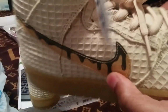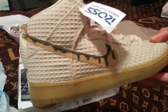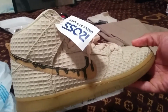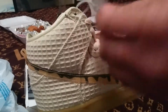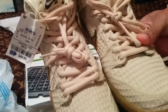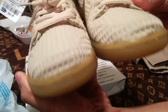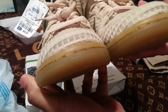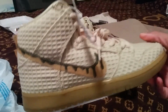And just the details alone, this is definitely going to stand out and pop. Tan can go good with black jeans, tan pants, blue jeans, especially if it has that tan lining in it, and you're good to go. And this is a stock lace, so once you lace these correctly, they're definitely going to look dope. Look at the toe box, and then you've got the translucent outsole in the front with the stitching. Just great details and craftsmanship, in my opinion.